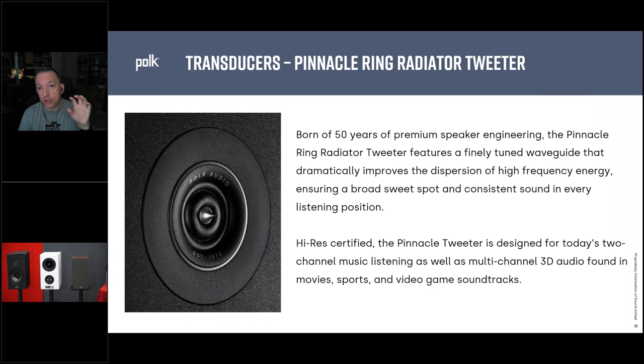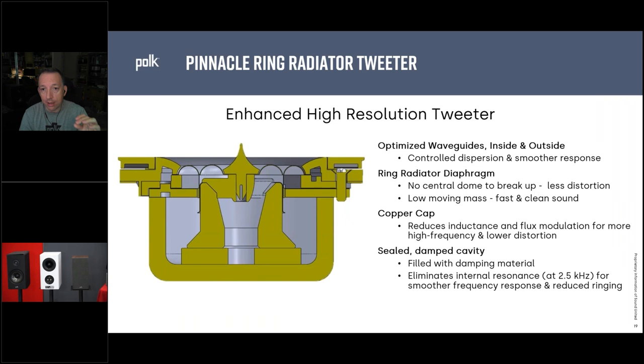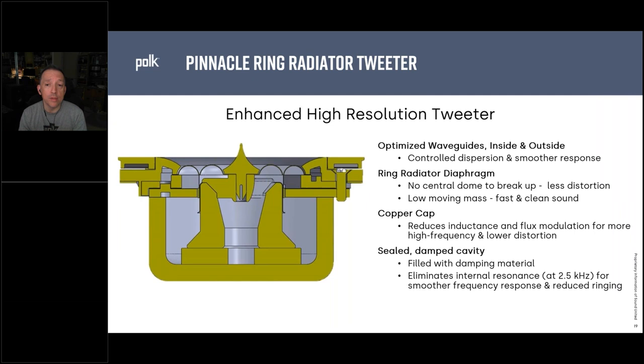For those that don't know, ring radiators are considered soft dome tweeters. That little pointy thing, that's what we call Pinnacle, because it's the best we've done so far. It also has that little point on it. That's actually a waveguide, and that helps with the dispersion of the driver itself. It gives you a little bit broader sweet spot from a listening standpoint.